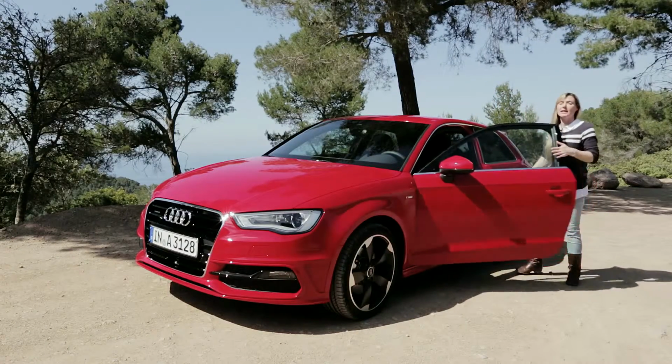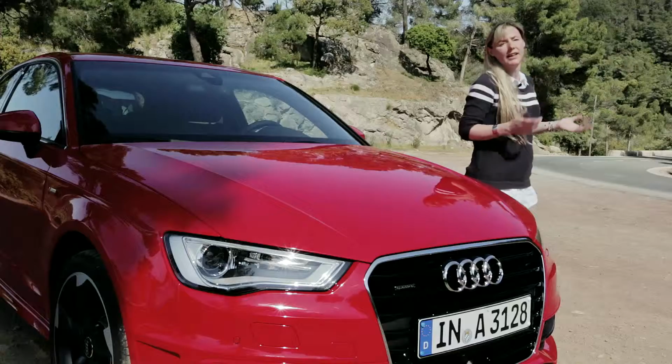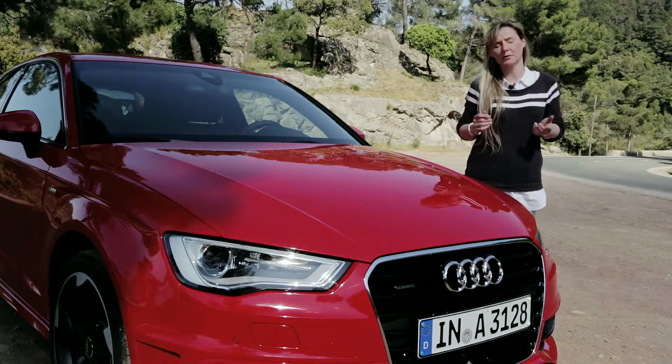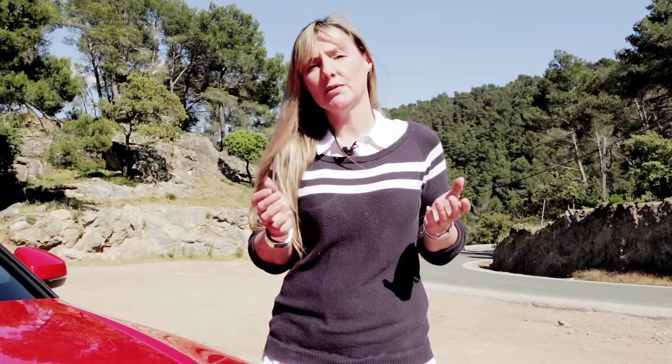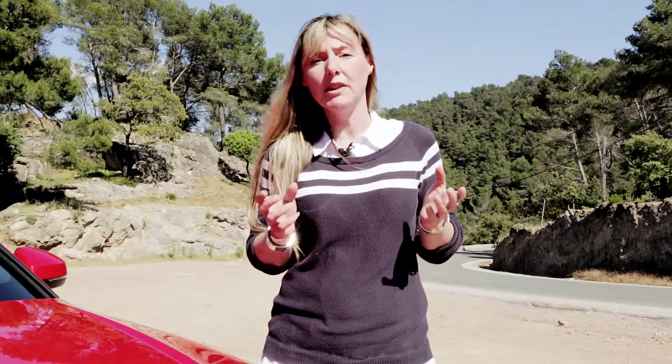The new Audi A3 is much more than a clean sheet of paper. Under its conservatively styled skin, it's a superbly well-engineered car. It's more agile and faster than before. Whether it's good enough to be class leader remains to be seen. But one thing's for sure, the new A3 is definitely going to give BMW and other rivals a real run for their money.